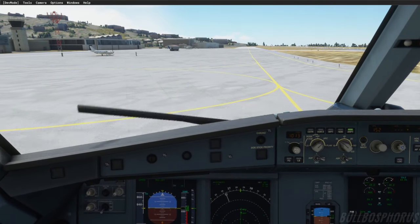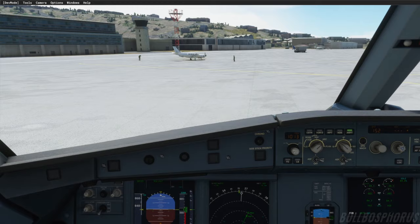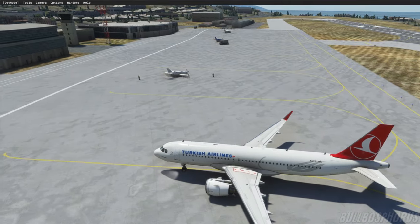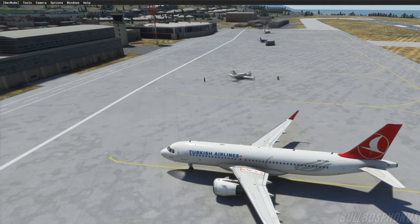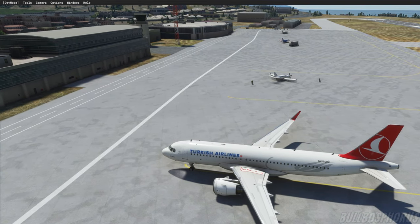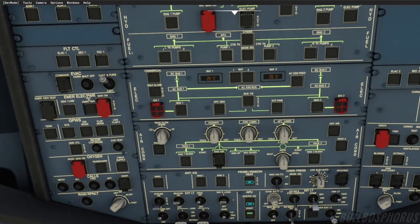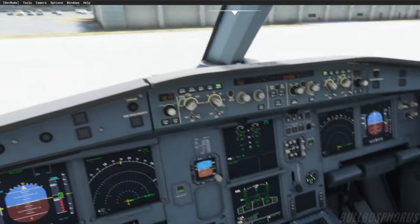We're gonna be using the second. There we go. Braking for the turn. Parking brake set. Let's turn off the wipers and let's check out the replay of the landing, and then after that we will turn off the engines.